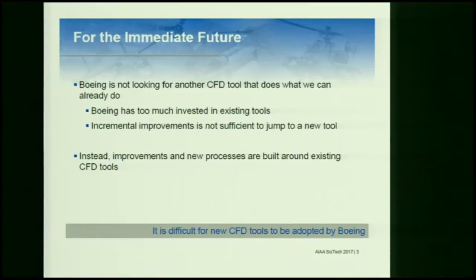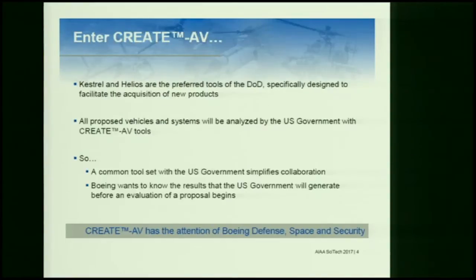So while we're not static in our CFD tools and processes, we're continually developing. We develop the same stuff, and we put new stuff in our same tools. Incremental improvements isn't going to cut it for introducing a new code, because that would mean that we'd have to revalidate over a number of configurations and operating conditions. So instead, we invest in new processes built around the same tools.